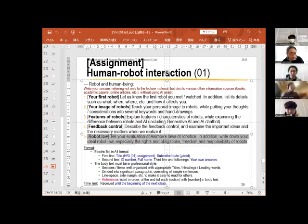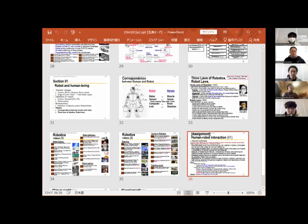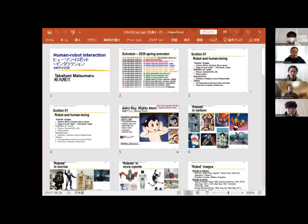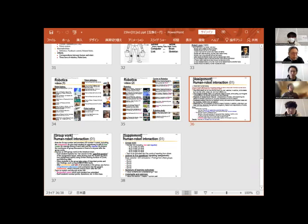Asimov's robot laws, key points, especially the rights and obligations, freedom and responsibility of robots. I think you may have studied something about this section. Which part is your interest or concern, or unclear part? I ask you.